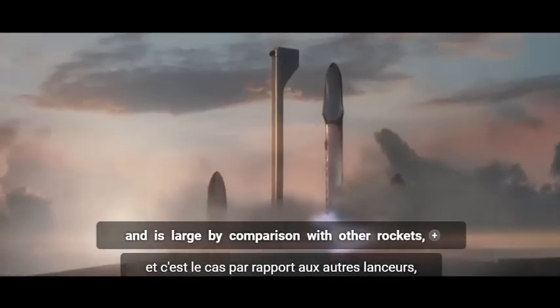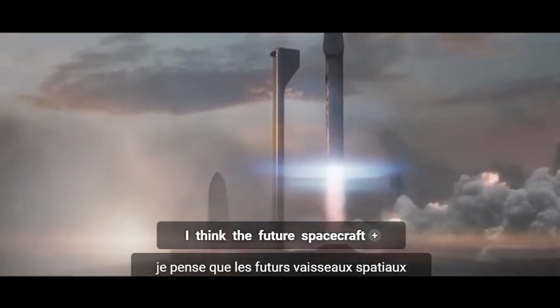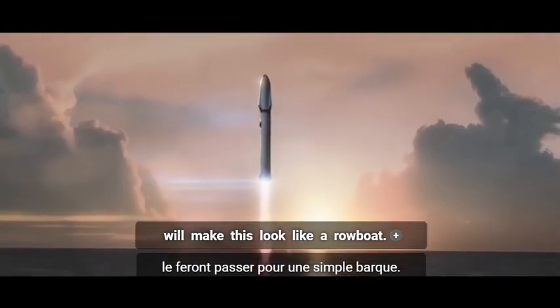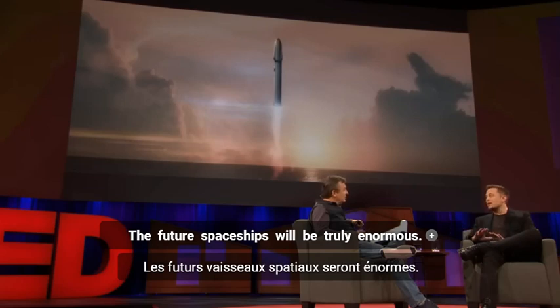Okay. So this vehicle seems quite large, and is large by comparison with other rockets. I think the future spacecraft will make this look like a rowboat. The future spaceships will be truly enormous.